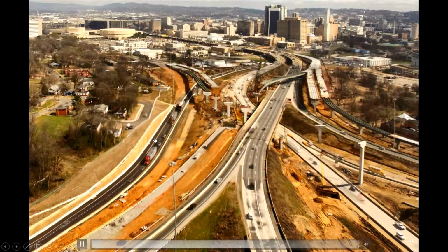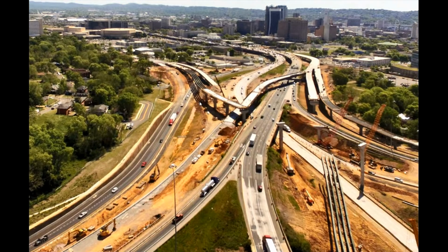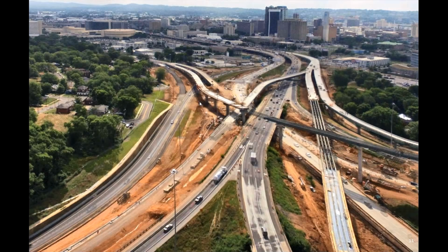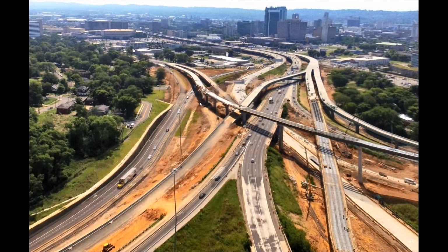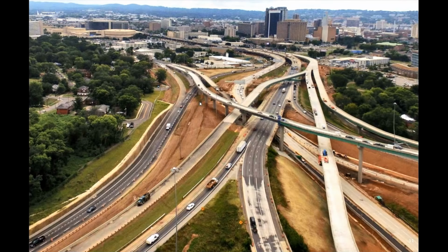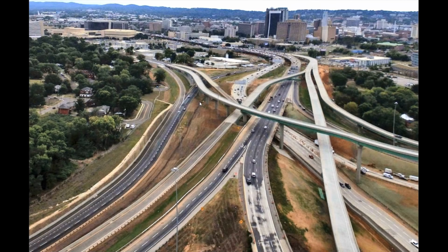All this work was done in a year's time, which shows how fast the construction can take place when the contractor provides the resources and there is an incentive in place, as we had on this project, to encourage the contractor to finish on time. And as you see, we were able to meet our deadline. The new ramps are functioning, and it has changed the skyline of Birmingham.